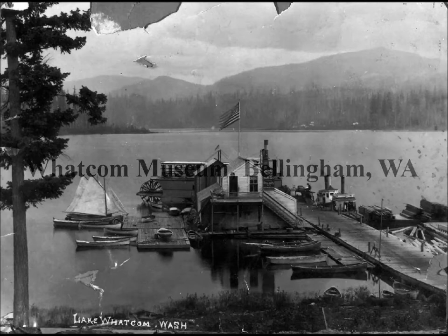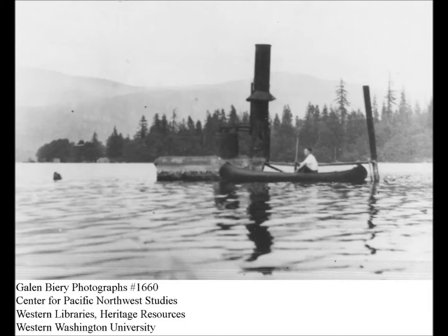I've only been able to find two pictures of the Cora Blake. That was her final name. This first one was taken, I'm told, at the Bloedel Donovan dock, where Bloedel Donovan Park is now, where the sawmill was at the time. And then this one, after she burned and sank, showing her boiler and stack still sticking up in one of the king posts.